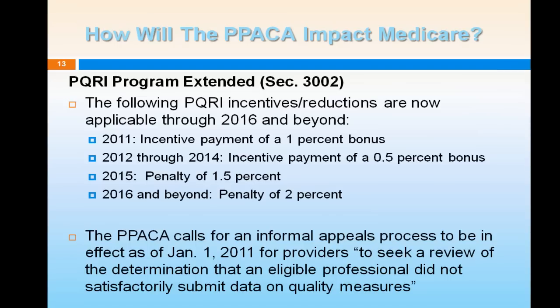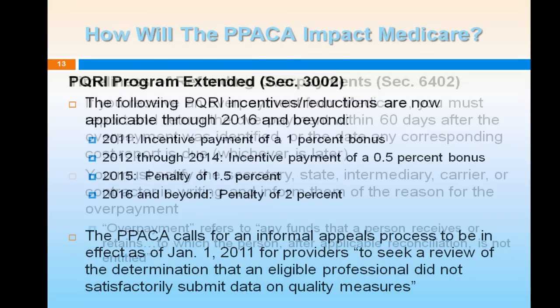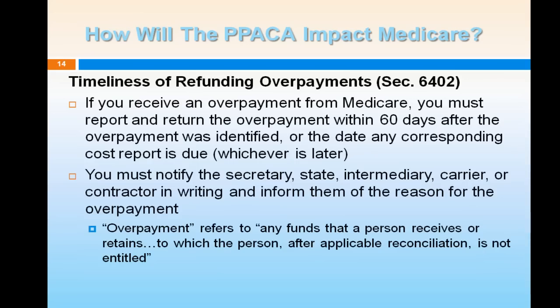Interestingly, the healthcare legislation calls for an appeals process to be in effect as of next January 1st, 2011, for providers to seek a review of the determination that an eligible professional did not satisfactorily submit data on quality measures. And so those practices that feel they were unjustly denied based on their data submission efforts will be able to go through an appeals process, the details of which have not been lined up. I believe there is a PQRI call tomorrow with Medicare, and it's certainly possible they may go over that, but the details may not have been put in place yet.